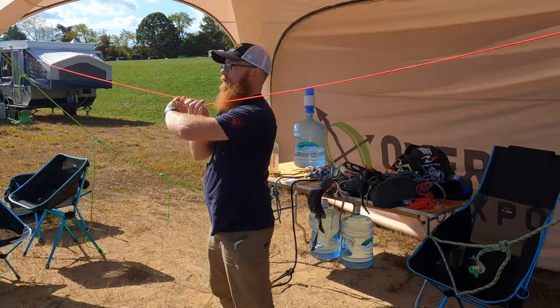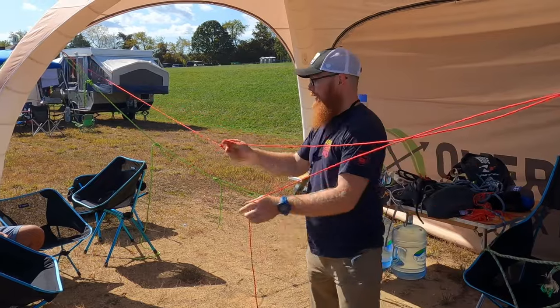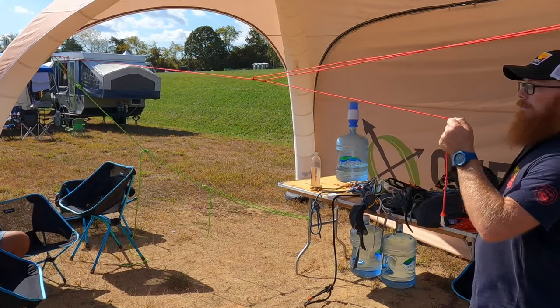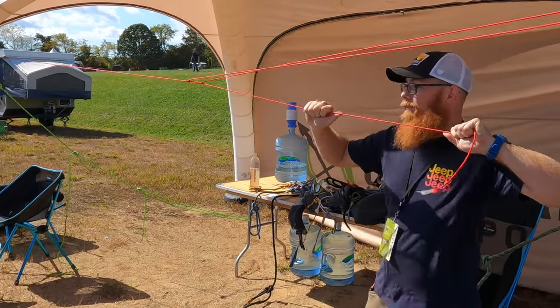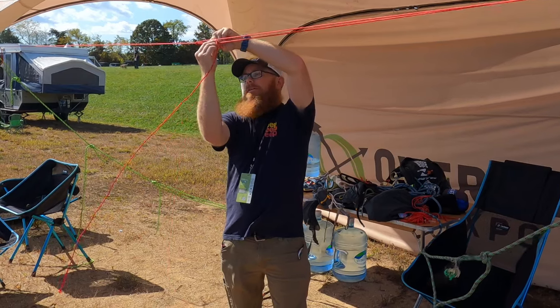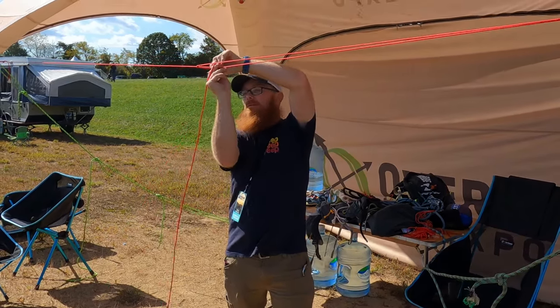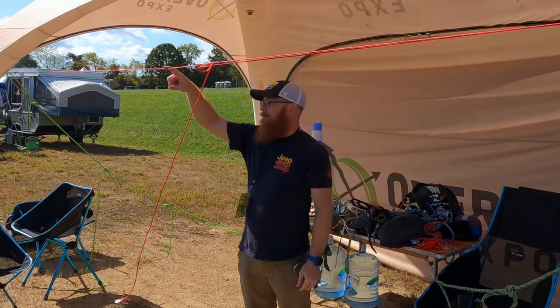Our trucker's hitch, I'm going to show you what it is first. We make a loop. We bring out our line on the other side. And now we have a 3-to-1 mechanical advantage. Ratchet strap, same kind of deal, right? We can tighten this as much as we want. Tie it off. Now, this is a great clothesline. Those wet clothes are heavy. But this will make a super taut line every single time.